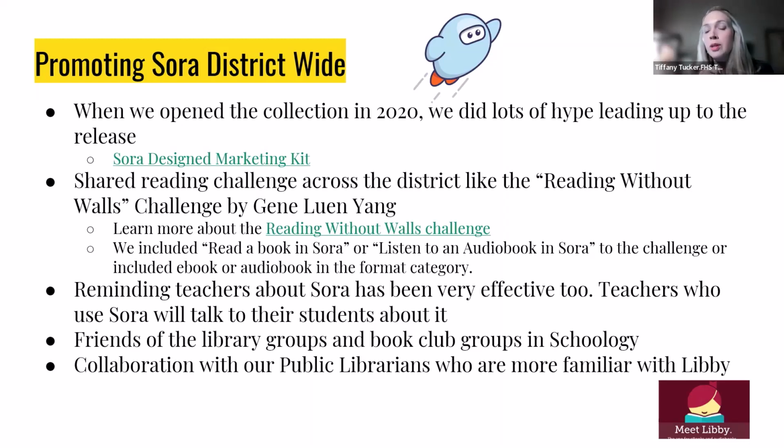If teachers are familiar with Sora and are using it, they are going to be talking about that with their students. A lot of our teachers do use Libby, and so just sort of explaining to them that it's pretty much the same thing, but just a different way of getting the content, and that we have more and different content within our school district, so they may not have to wait as long to get something in our school district.